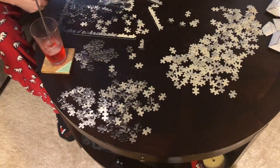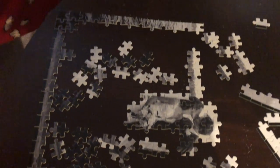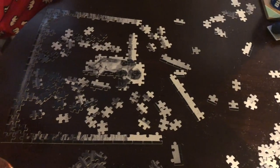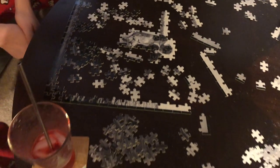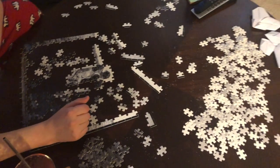But I just wanted to give you guys an update on a gift that Tyler gave me for Valentine's Day and our progress on it, and we will keep updating you. But here is the puzzle now. We are making some progress. It definitely is going to look amazing once we're done. And this will be the finished product, essentially. And we will keep you guys updated as we're doing it.